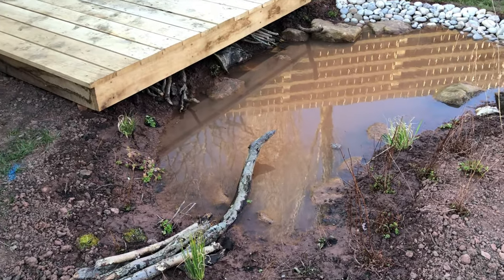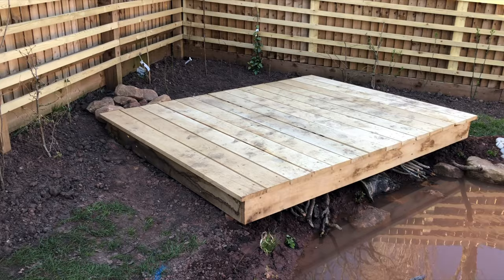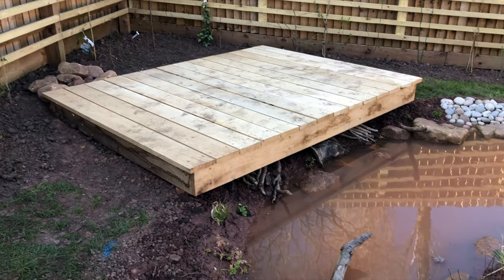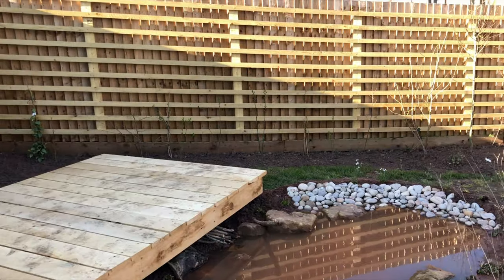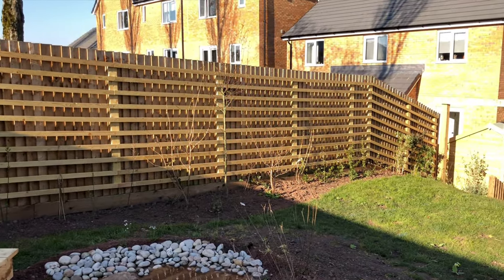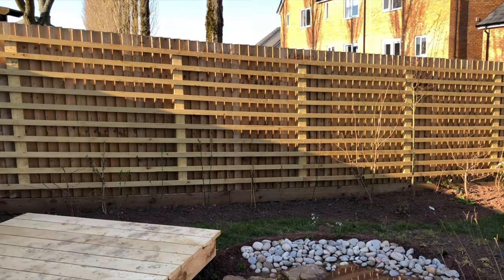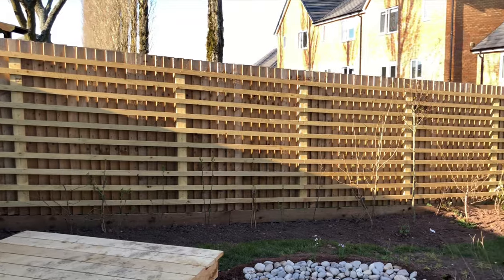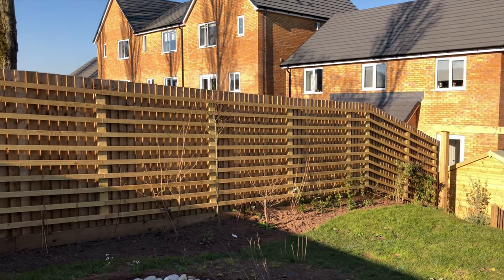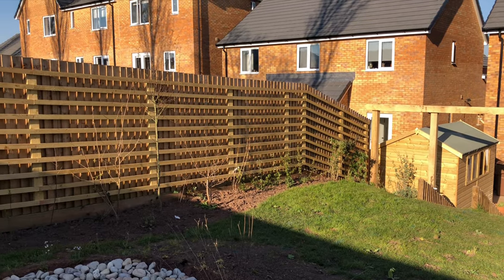Rotting logs for things like southern hawker dragonflies to lay their eggs in. Little hibernaculum at the back of the deck area, and a few logs underneath for baby frogs and things. And if we go on from that, you can see the fence has been transformed somewhat by this trellis system that I've installed to encourage climbers to grow up with things such as honeysuckle, wild clematis, winter flowering jasmine, ivy, pyracantha as well for the berries for the autumn for birds.